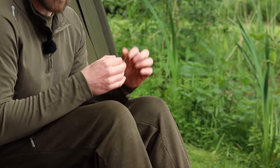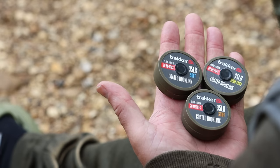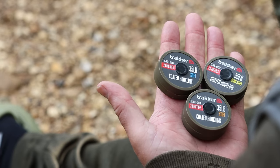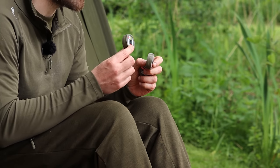Now in terms of the boom section, it is personal preference. There are actually three coated materials in the range, and these are these three. So you've got a stiff coated braid, you've got a semi-stiff coated braid, and you've got a soft coated braid.